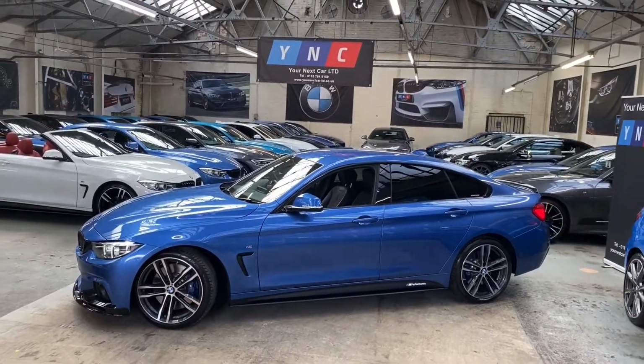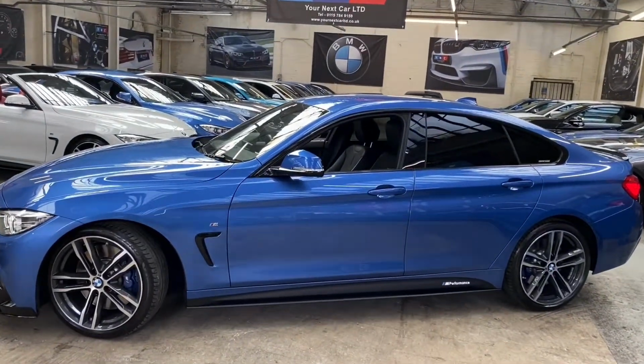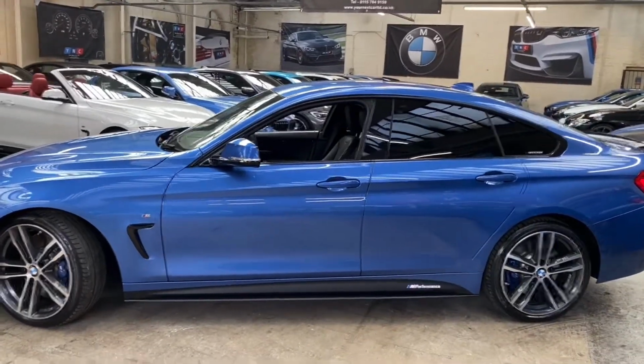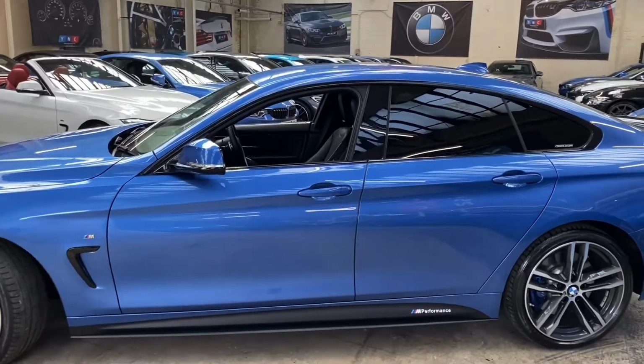One of the main talking points is the BMW M Sport Plus pack, so we get much larger front and rear M Sport Plus brakes. The sun protection glazing, you'll see down the side of the vehicle we've added these satin side vinyls, matching sidebars and the YNC Mperformance decals.